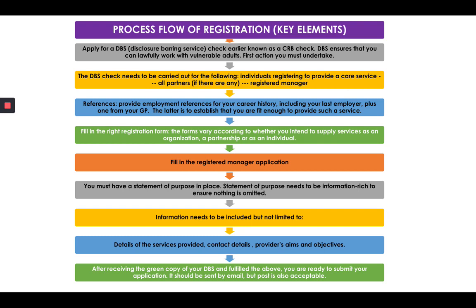Okay, the DBS checks are carried out on the registered manager and the people who own the company, the directors, the nominated person. You need to get some references, and they need to be employment references about your career history, including your last employer, plus one from your GP. The GP one is to make sure that you are fit enough to provide this service. You need to fill in the registration forms, which you will get on the CQC website. The forms do vary according to whether you intend to supply services as an organisation, a partnership, or as an individual.